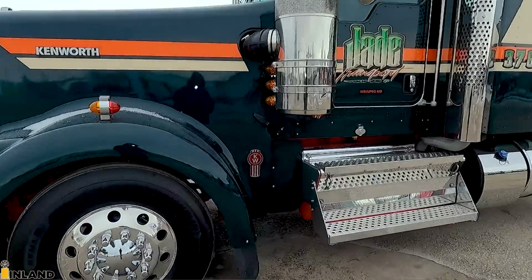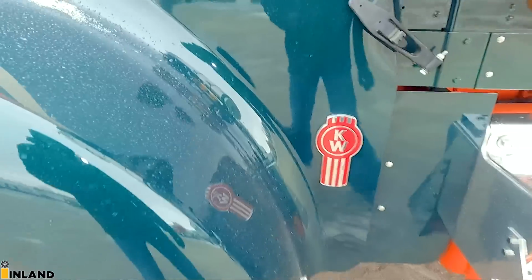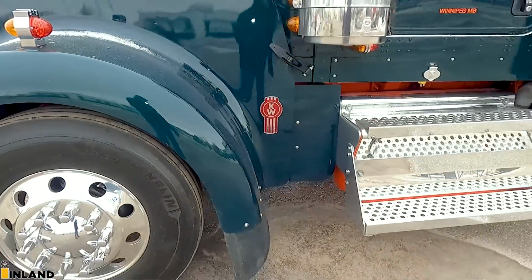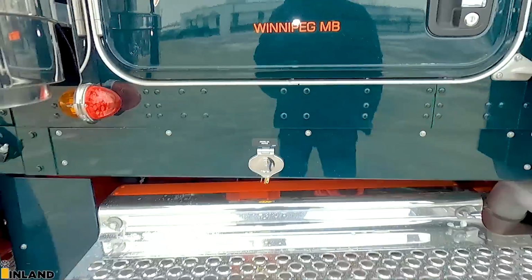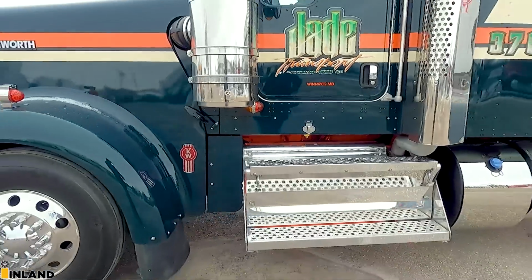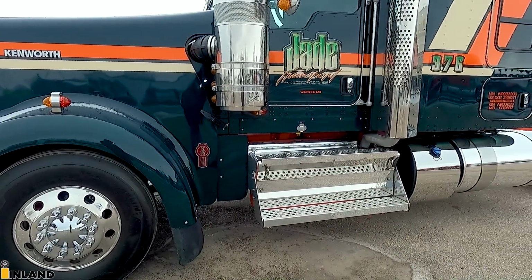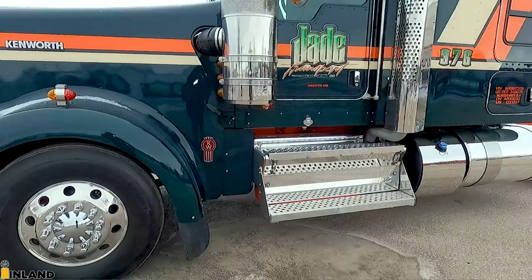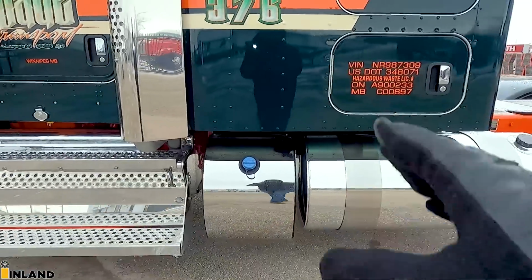We ordered it with the painted panel right here, not the stainless, and we left the Kenworth bug on the hood as well. Kept the panel underneath the cab painted, not stainless, so you get the nice clean lines right across. And then the DPF and battery box are matching on both sides, the polished end caps with the polished cover. Now on this side here, we got the DEF tank.